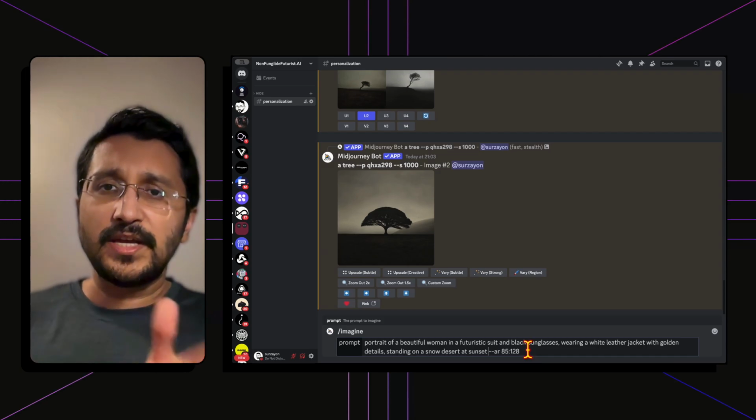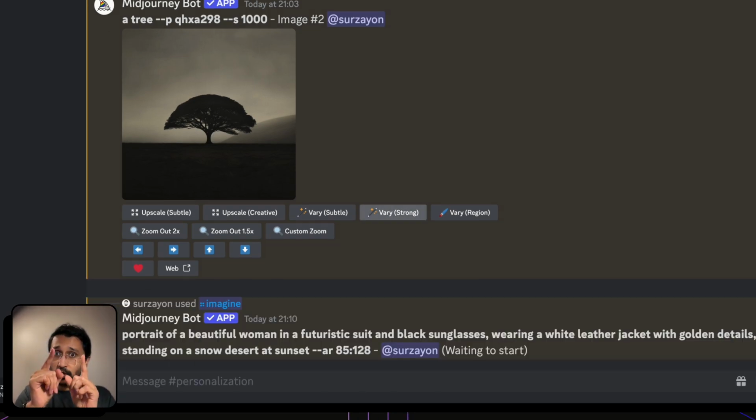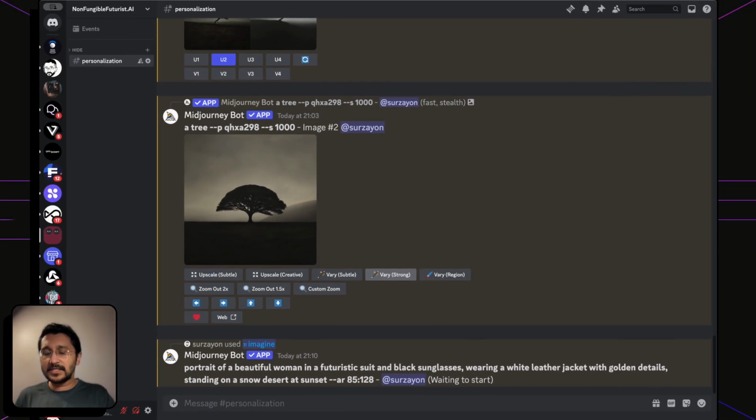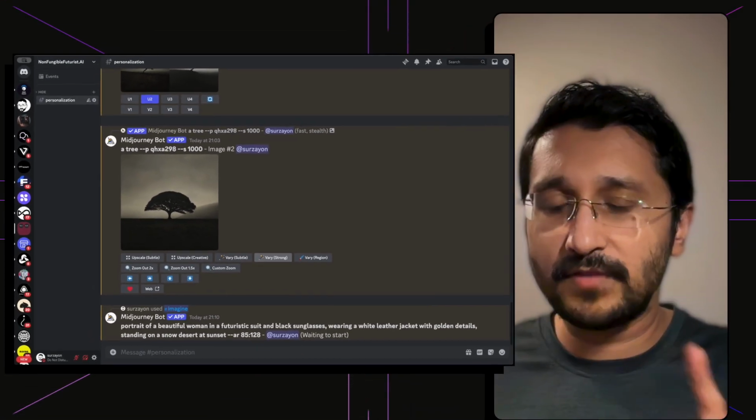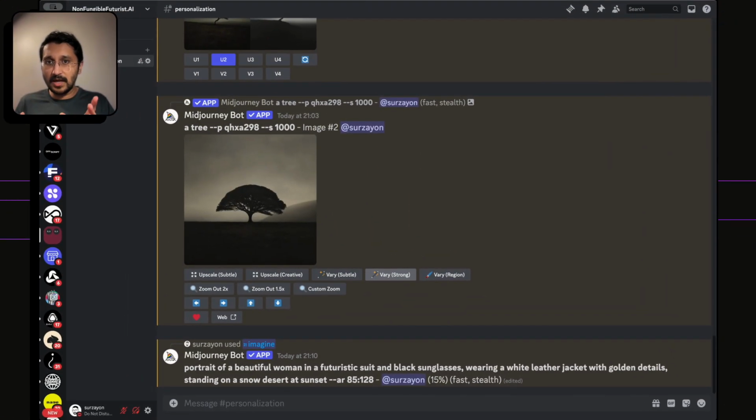Now, as you can see, I already have a prompt. This is a fairly longer prompt than the usual just tree or cat or just an old picture. So first, I'm going to show you what the prompt will look like. And also I've added an aspect ratio. If you haven't seen my details about aspect ratio, I'm going to have a video about that over here, so you can actually check it out over there. I did speak in depth a little bit about some of the other features, so you can check it out over there as well.